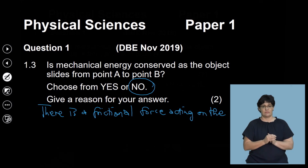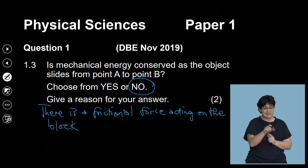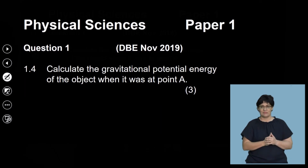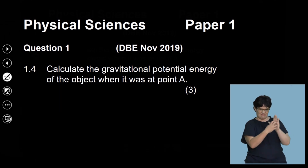So the frictional force is the one that causes the mechanical energy not to be conserved, right? Moving along, still on the same scenario. Now the question on calculations.